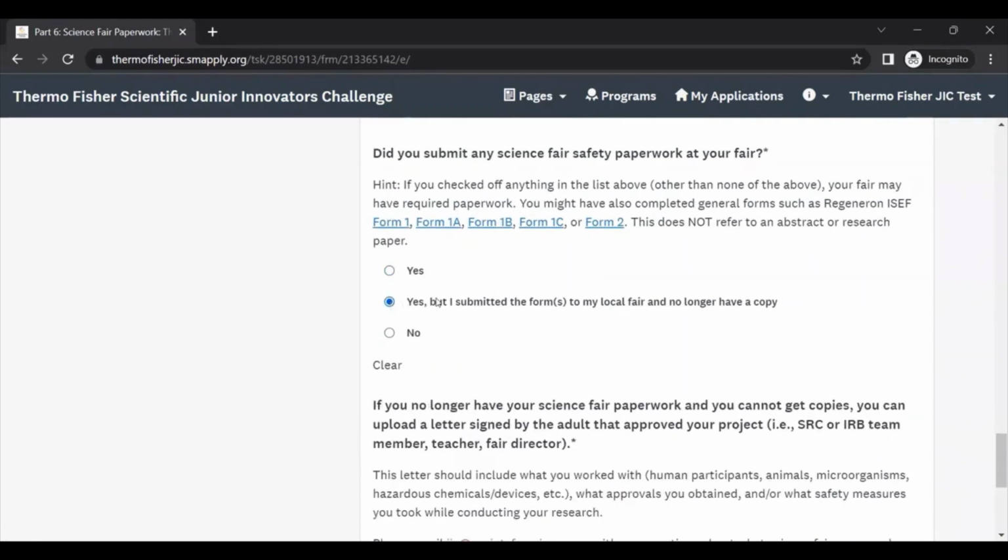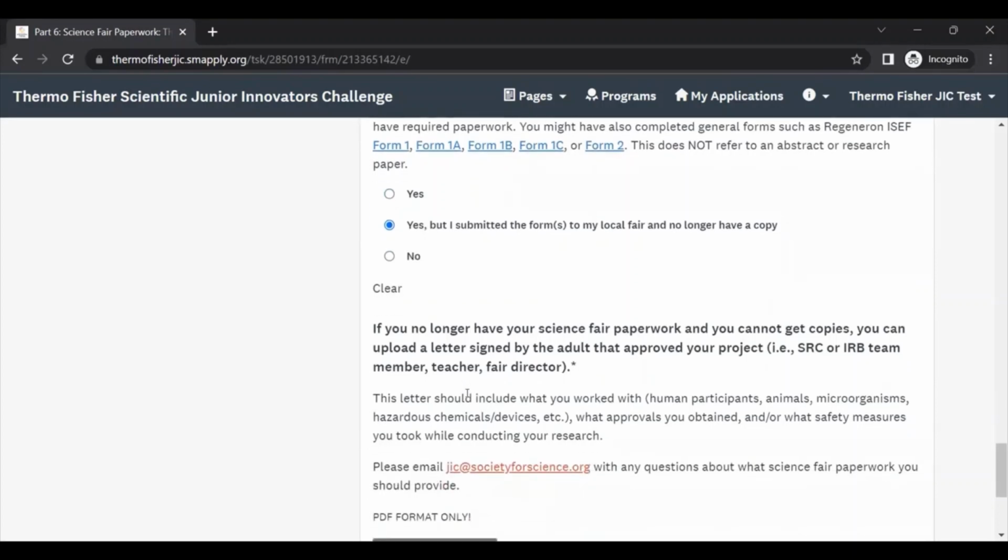You can select yes, but I submitted the forms to my local fair and no longer have a copy. We know that sometimes you're filling out the application weeks or maybe even months after you competed at your local fair. You might have had to submit that paperwork to your fair and you don't have a copy. As much as possible, we recommend that you reach back out to your fair to get a copy of that original paperwork so you can upload it here.